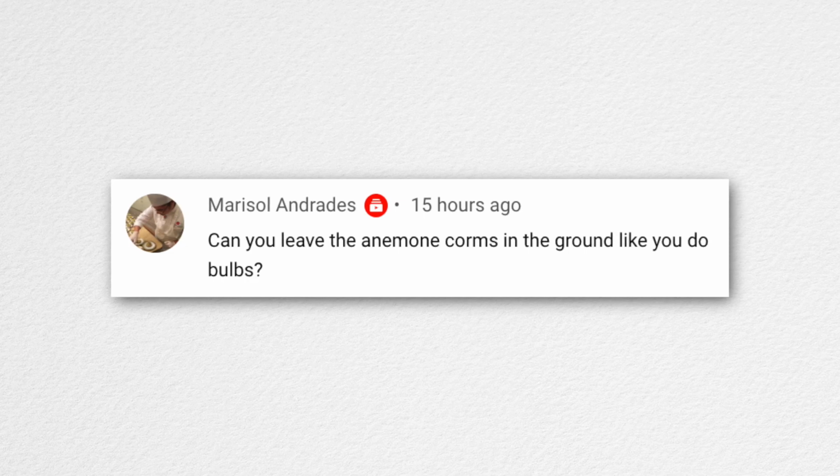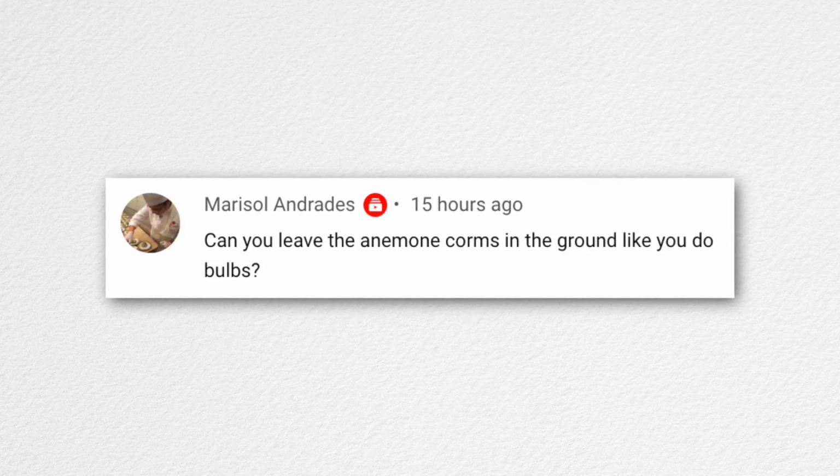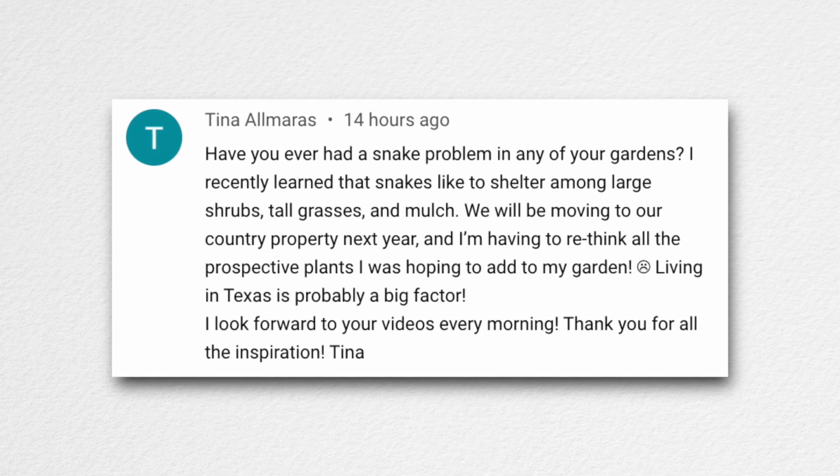Marisol said, can you leave the anemone corms in the ground like you do bulbs? I'm going to try it this year because it says that they are hardy to zone 6, which is technically where we're at now. And I would love to not have to move them around. So we'll see.